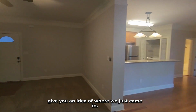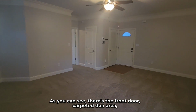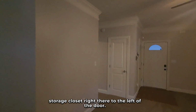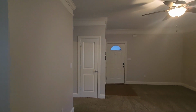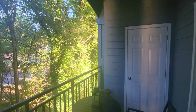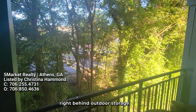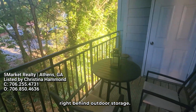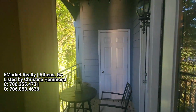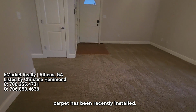And we're going to give you an idea of where we just came in. As you can see, there's the front door, carpeted den area, storage closet right there to the left of the door. These units have 2 porches, which is a nice feature. It's overlooking a complex right behind. Outdoor storage, access to one of the bedrooms. You can also see the carpet has been recently installed, it looks like.